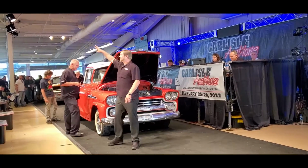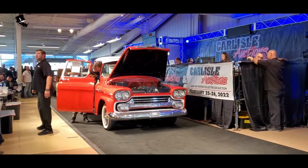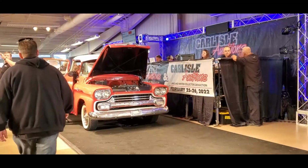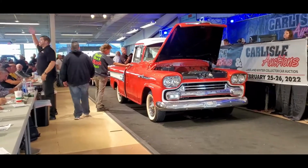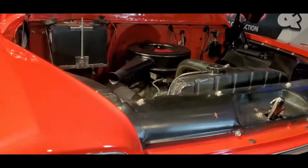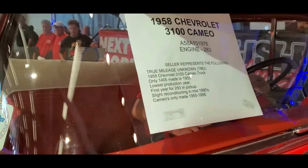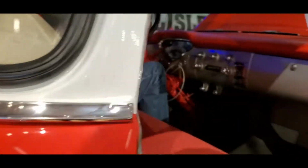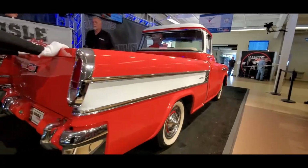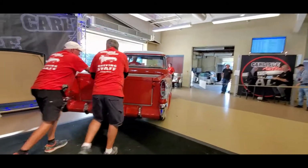40 grand, 35, 36,000. I'm gonna sell that truck, my friend. I got 35 right here. I'm asking you for 36,000. Gonna sell it.